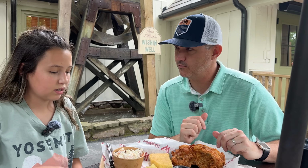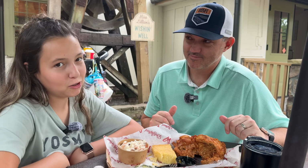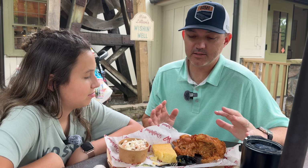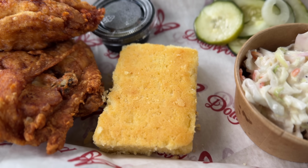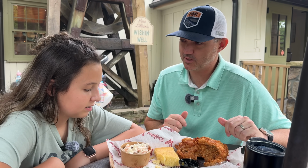You want to try the cornbread first? Yeah. All right, I'll try the cornbread with you. So, how was the cornbread? I really like the cornbread. I would just put a little butter on it, and that would be good. Yeah, no complaints. It's a sweet cornbread, not too sweet. I enjoyed this cornbread.